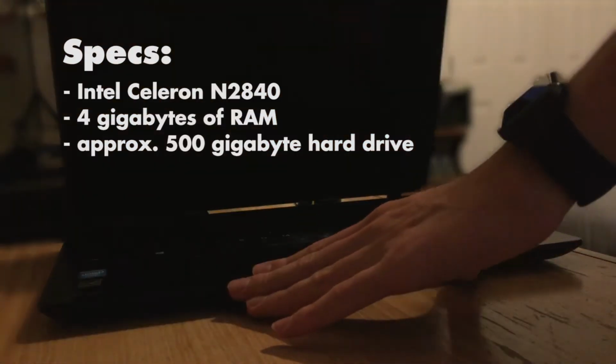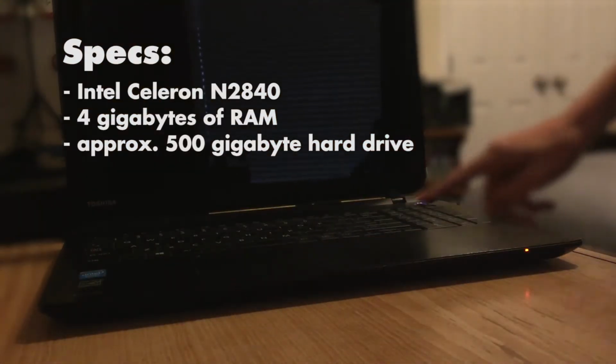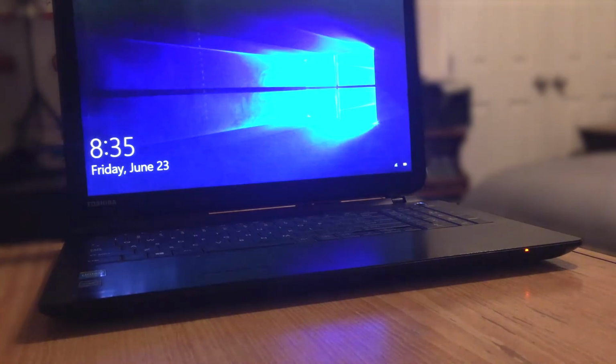Now, this might lead you to think, it's got a processor that can balance heat output and performance really well, right? Well, sort of. This machine has an Intel Celeron N2840. What's the clock speed? Don't worry about that. No, I actually mean it. This little guy impressed me a lot for the 4 years that I had it.